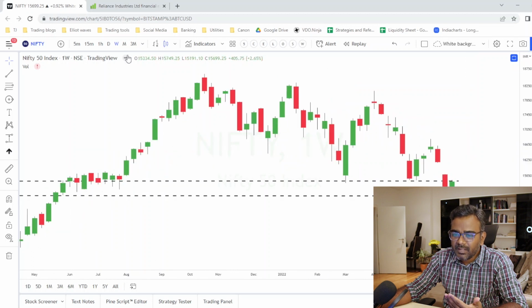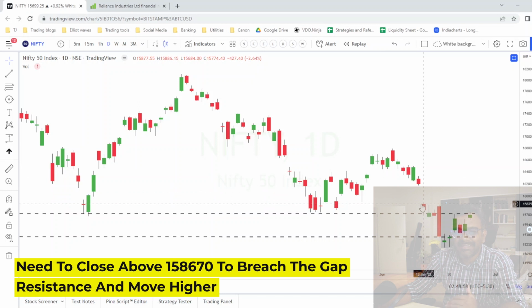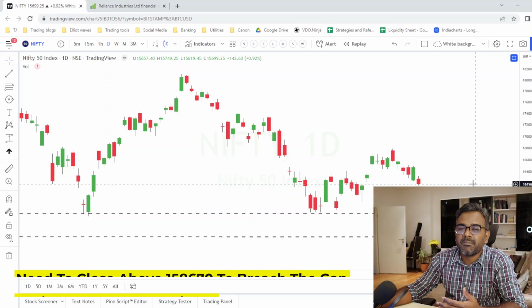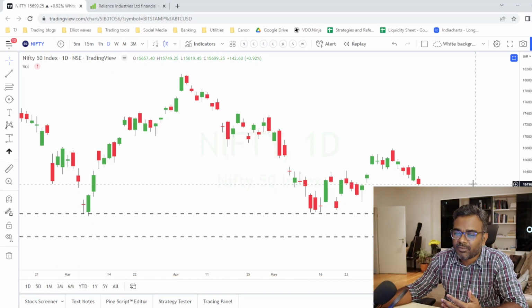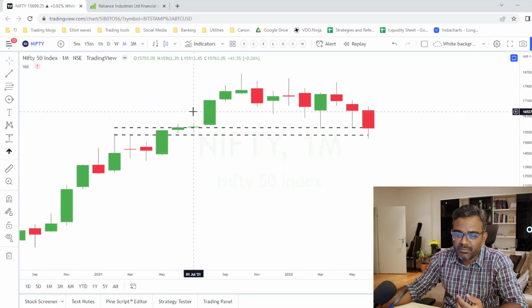So in my opinion, next week is a very important week. If we're able to close the last week of the month above the 15,870 level, that's the gap, and then probably in the first week of June, if we're able to close above 16,200 levels, then probably we've formed a major medium-term bottom. For the next 2 to 3 months, we might not see much downside, right? But keep an eye on this zone.